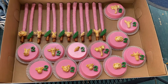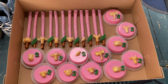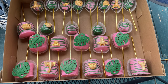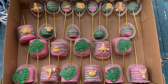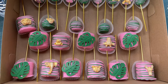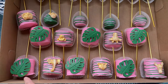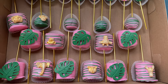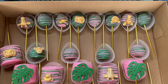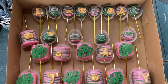Here's part one of the dessert table order that I made, and this is what we made last night. The pretzels and the chocolate covered Oreos. And then here's the second part, and don't mind the little holes right there, the dents and all that. It's because of the mold. The mold wasn't helping us in some parts because, as y'all can see, these are perfect and those three are a little bit messed up, but they still look cute regardless. And I'm so happy with the outcome. This is what we made today. And I think it looks super cute.